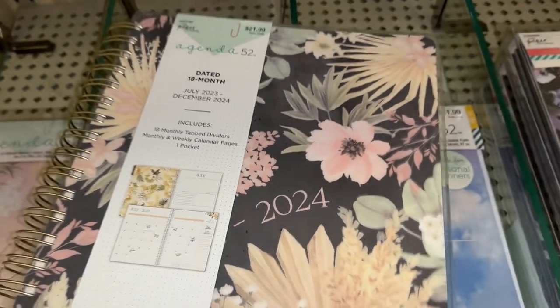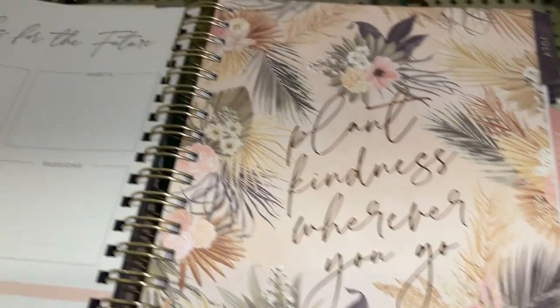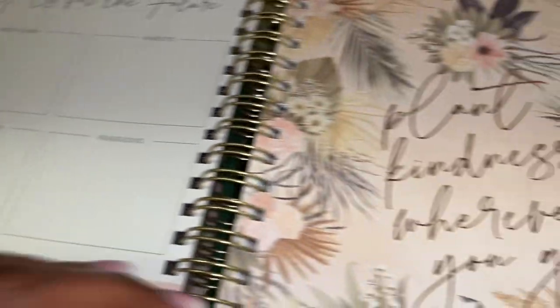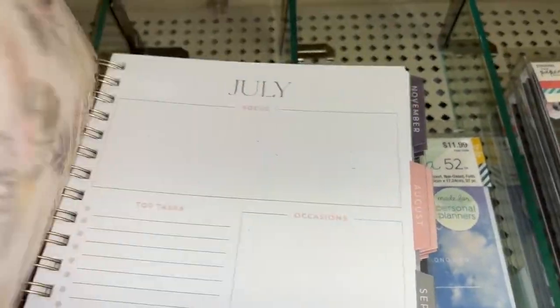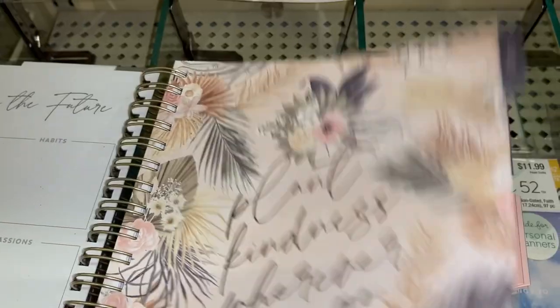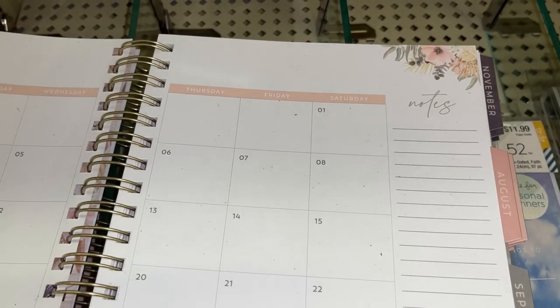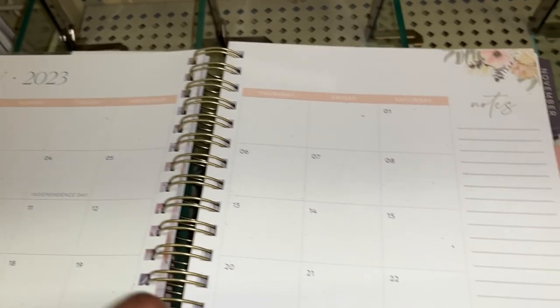Okay, my girls, we're going to take a look at some of these Agenda 52 planners. I got some sticker books, some of my favorite sticker books that I picked out that I'm going to do a quick flip through for you. Let me just tell you, you cannot go wrong with these Agenda 52. Look at this. The monthly tab is not tied to the monthly page. I love that. Now, these planners come in a variety of different layouts.